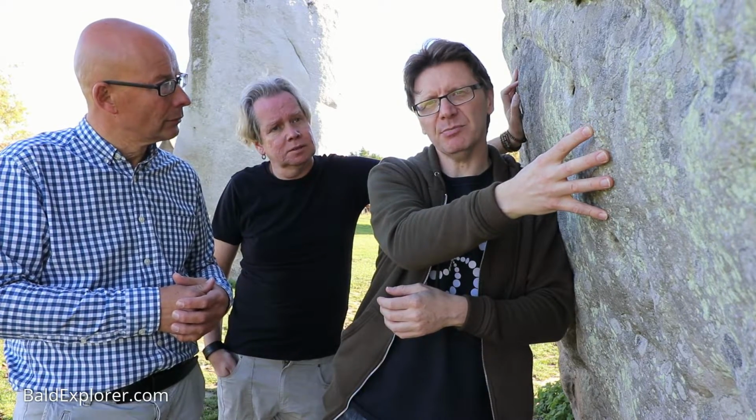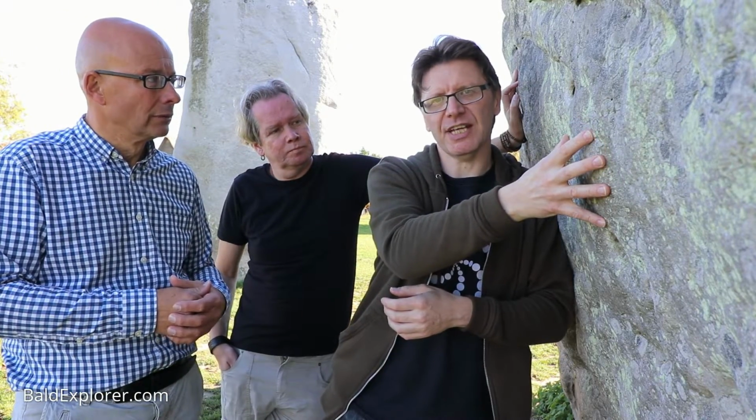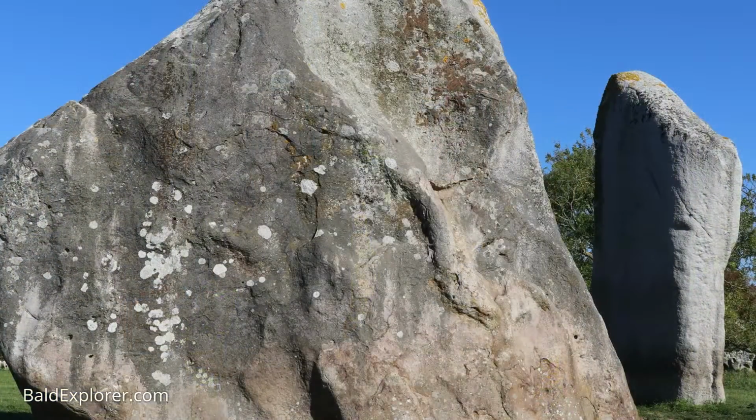An interesting point about the stone here that I'm leaning against is this is pretty much the biggest in Britain apparently, and it weighs 100 tons, and it goes below ground as much as it comes above ground. Wow. So as we're standing here now, it's about 20 feet high above us, so the whole thing is roughly about 40 feet. Staggering. Yeah, absolutely staggering. 100 tons, this one here.